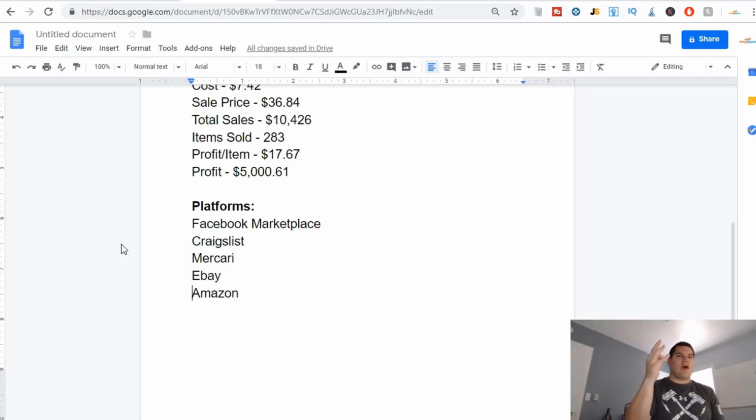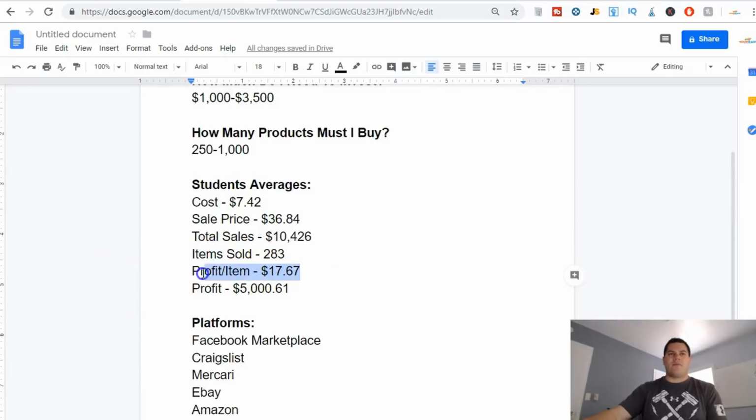She was selling on Mercari, eBay, and Amazon, which all means she had fees. All these will charge a fee. These 2 are absolutely free, which is why her profit per item is higher than most people's, because she does sell, I guess, a decent amount on these 2 platforms.